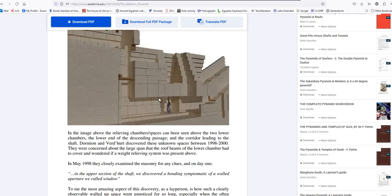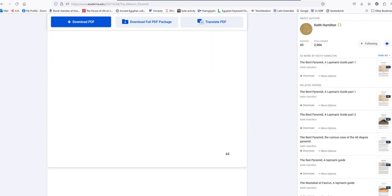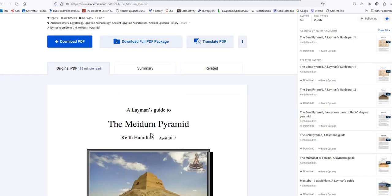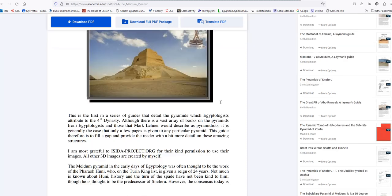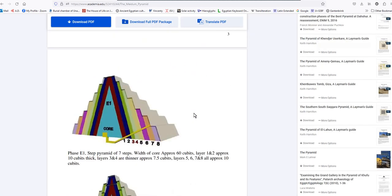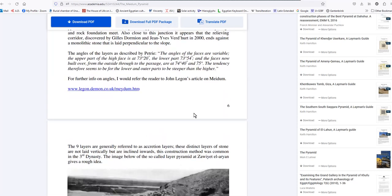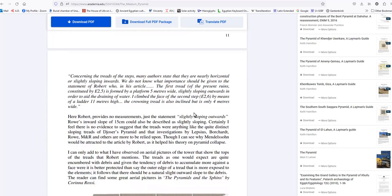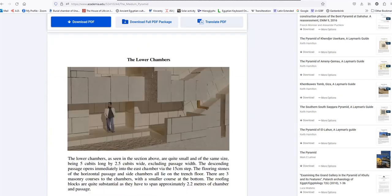What I'm showing you here is a great guide to the Meydum Pyramid. This is written by Keith Hamilton, who has a whole series of these layman's guides to various Egyptian pyramids. This one was published a few years ago. That was one of his first ones, it may have been the first one on the Meydum Pyramid. And Keith always does a fantastic job illustrating the architecture and how it was engineered. Particularly, he uses graphic reconstruction.